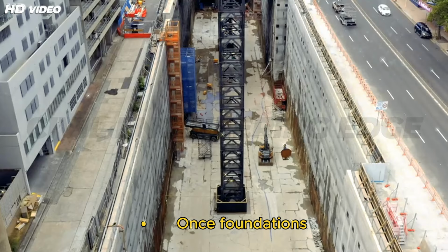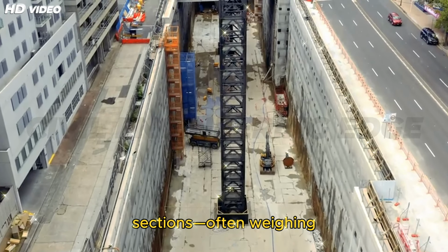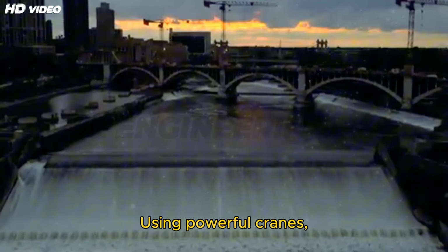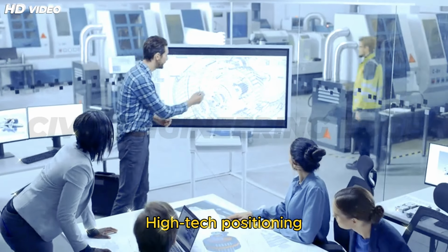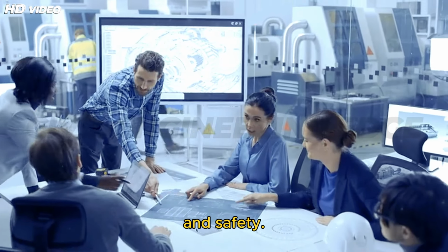Cofferdams are especially useful in shallow to moderate depths. Once foundations are ready, massive prefabricated bridge sections, often weighing hundreds of tons, are transported to the site by barges. Using powerful cranes, these segments are carefully lifted and placed with millimeter precision. High-tech positioning systems and coordinated teams ensure alignment and safety.